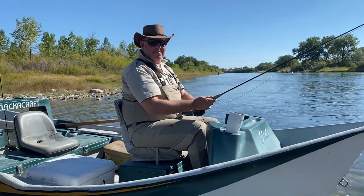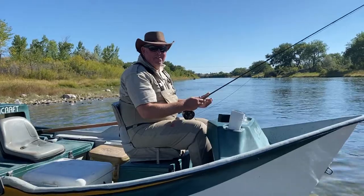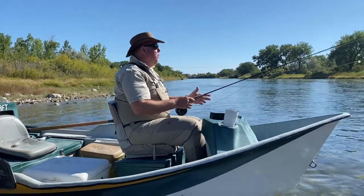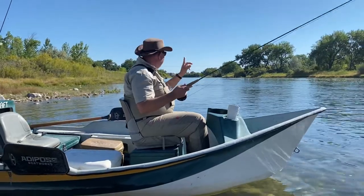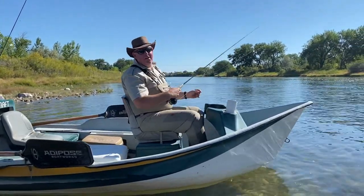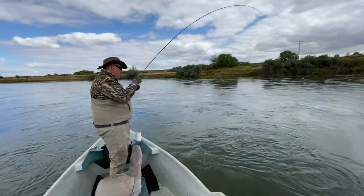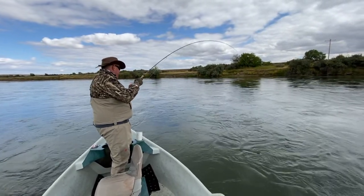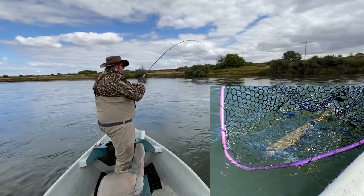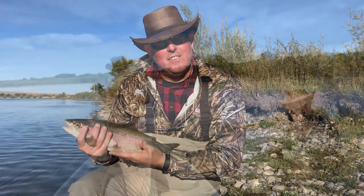Now give me a little footage with some sound. Say something. Well, here we are on the Bighorn right here by the dam. Get my head down there. Put some curtain on some rainbow and brown trout. Live action here on the Bighorn River. Mark Sorensen. Tight lines. He's got the tug. Feeling the need for speed.